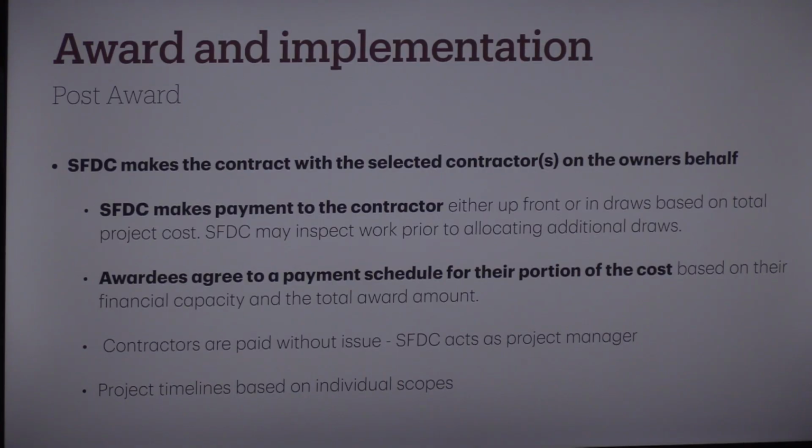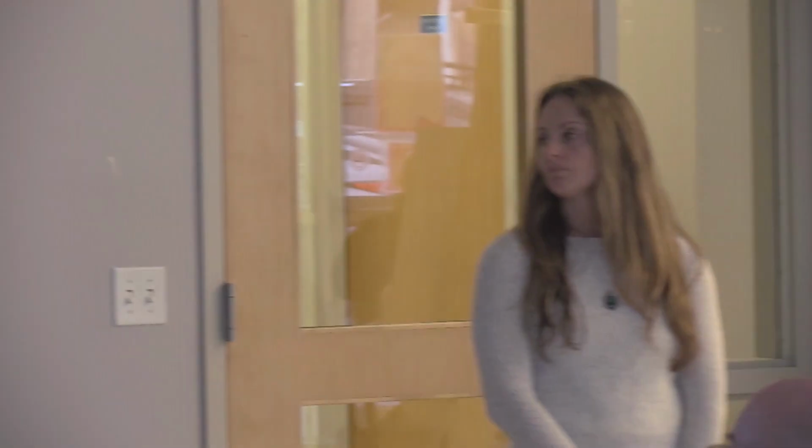And I do want to point out, with that being said, it's not that we're selecting the contractors for you to utilize or the people to help you complete these projects. It's just when the time comes to assist with payment, through the dollar amount that you were awarded, that'll be handled directly through the SFDC to that contractor or to that group that you're working with. The goal here is really just to streamline things as much as possible and make the paperwork easy. And then, again, timelines are all based on individual scopes.